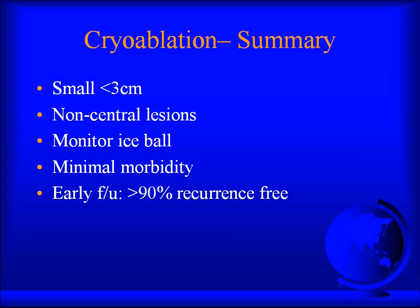So in summary, cryoablation can be reserved for small tumors less than 3 centimeters that are non-central. Advantage of cryo is that you can monitor the ice ball. There's really minimal morbidity from the procedure, and the early follow-up is promising.